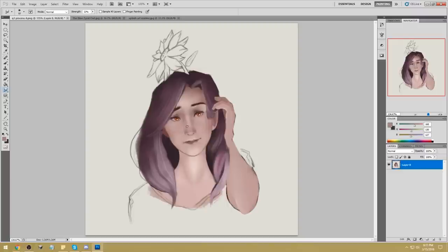All right, so we have now some more structure to the nose lines. I'm gonna give the lips some more volume because that was white for some reason. I'm gonna bring that color here and just put it on the Cupid's bow and the tip of the nose. Don't know why your eyebrows are outlined, but it's okay, I'll internalize it. I'll be fine. And then some more on the cheeks.